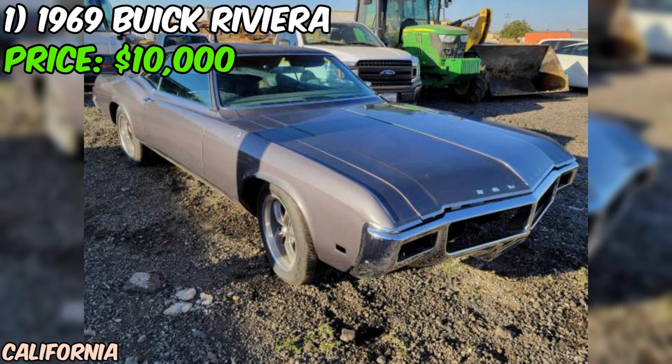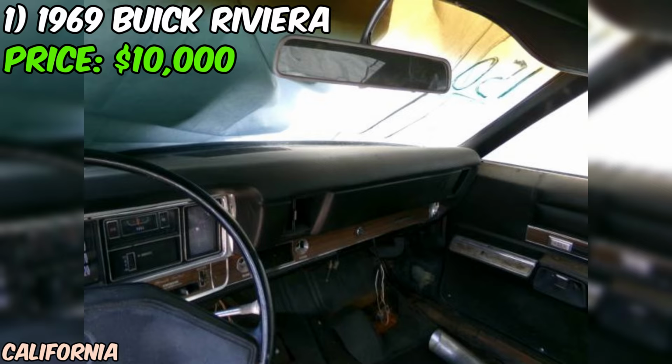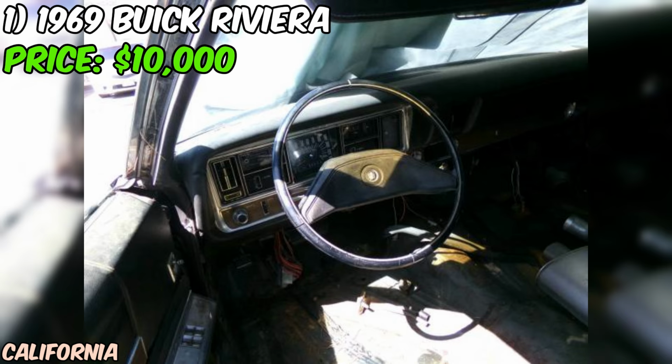The asking price for this 1969 Buick Riviera is $10,000, which seems reasonable considering the work that's already been done and the car's overall condition. The low mileage and accident-free history are also attractive selling points.